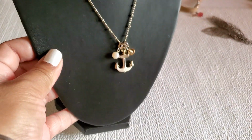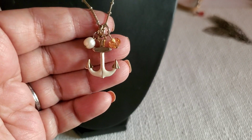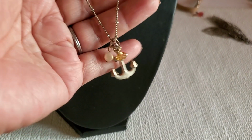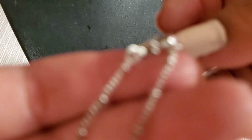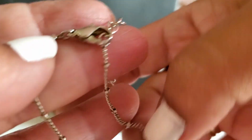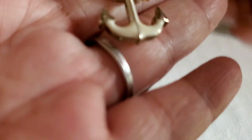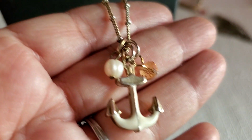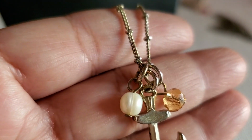Okay, next one. This one is just like an anchor with the faux pearl and the bead, silver tone. And then it has the lobster clasp with the extender. This one looks like enamel. This will be $2.